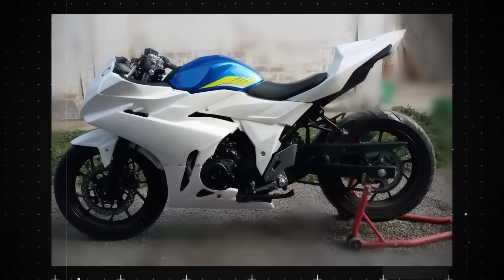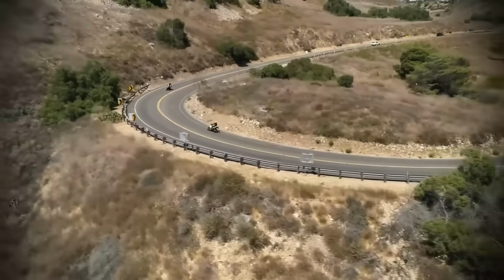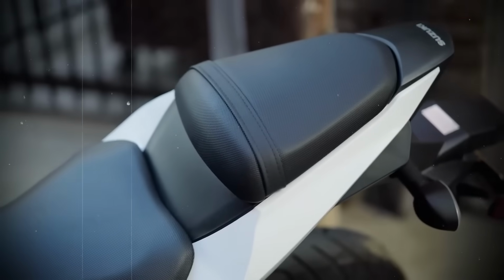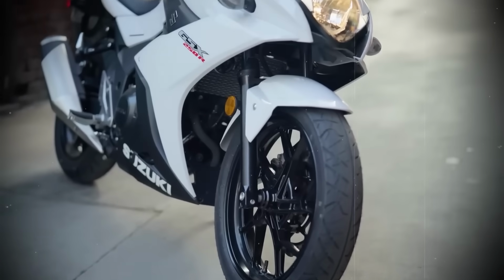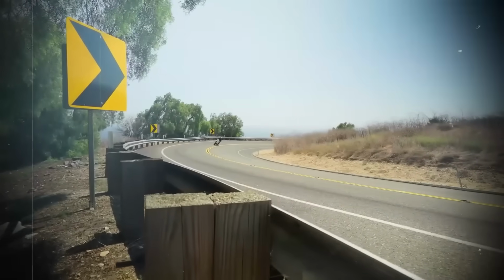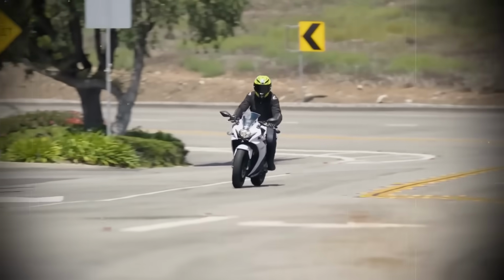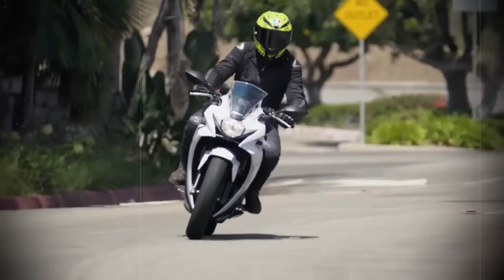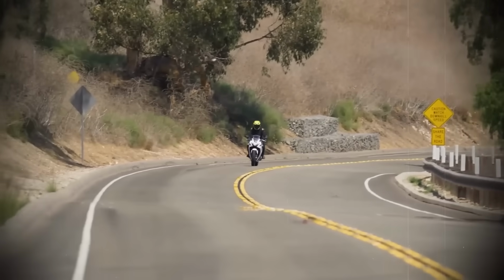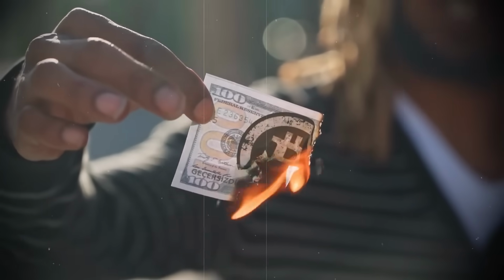GSX250Rs barely get ridden. Their owners quickly realize that no amount of carbon fiber can transform their beginner bike into a GSX-R1000. So, the bike sits in the garage, a monument to misplaced enthusiasm, sounding like an angry hairdryer when it does run. It's a great beginner bike. You can learn how to ride without dying, and that's honestly very rare for a sports bike. But if you're purchasing one thinking you'll transform it into a track weapon, you might as well set your money on fire. At least that would provide some actual heat.